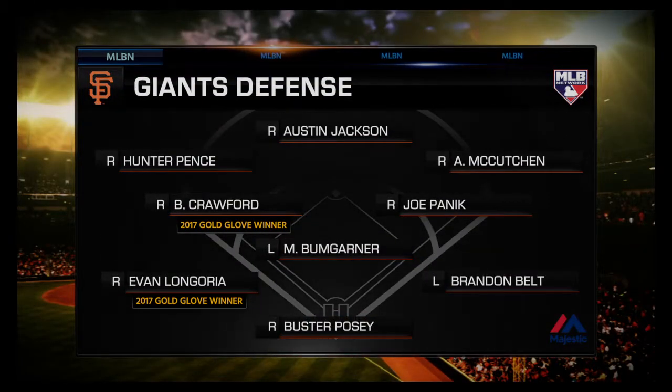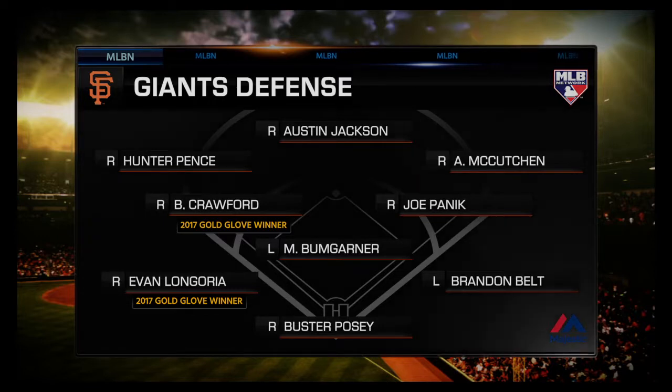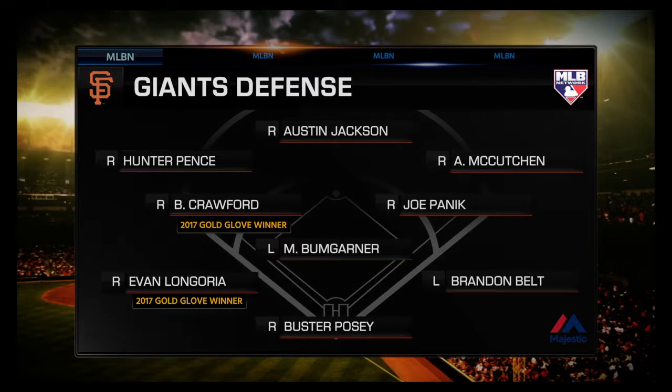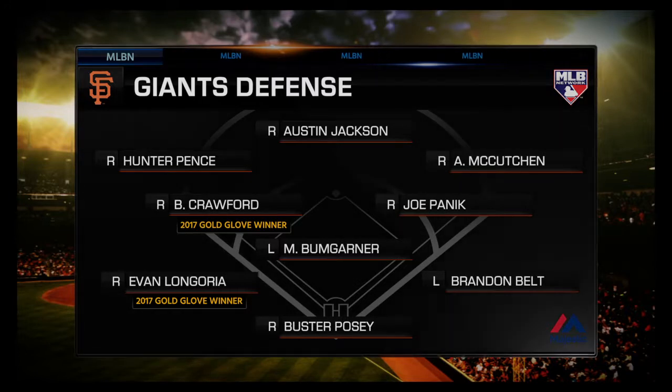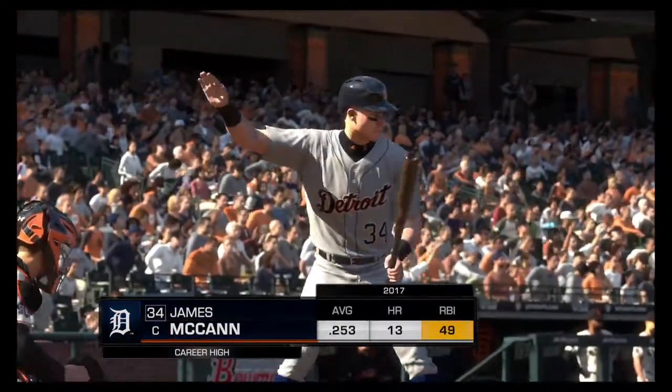Okay, here's how San Francisco lines up defensively. And guys, the thing I want you to take a look at today is in today's game, the new age, everyone wants to move around. This manager does not like to shift a lot. Maybe a step to your right or left, but there's a lot of trust that the pitchers are going to execute. So let's see how it works out for them in this one.